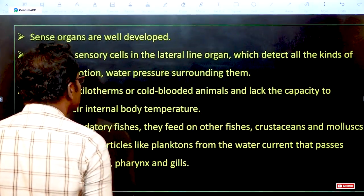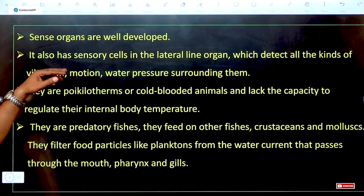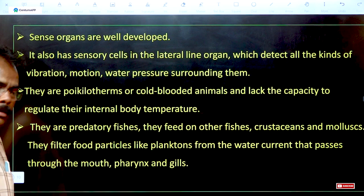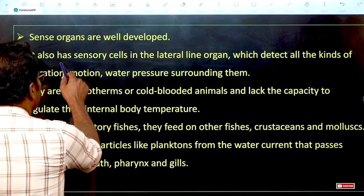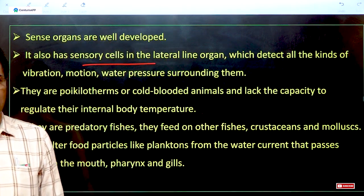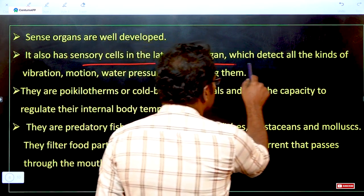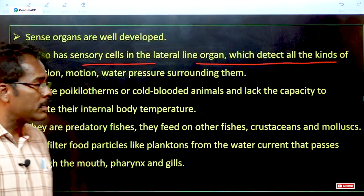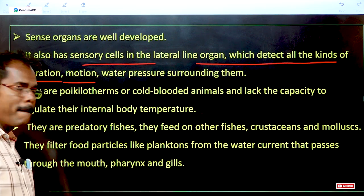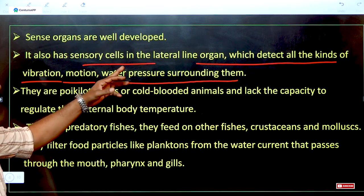Coming to the next point, the nervous system. The nervous system has well developed sense organs, and 10 pairs of spinal nerves are present, and it also has sensory cells in the lateral line sense organs. This is an important characteristic present in fishes. The lateral line sense organ is useful to detect vibration and motion present in the water.